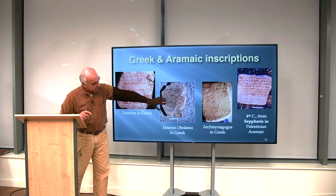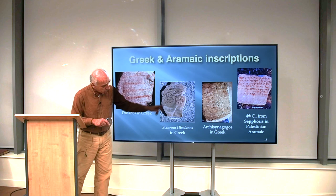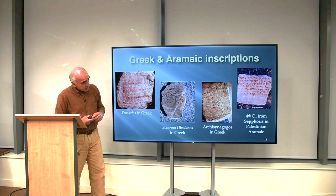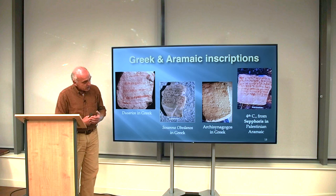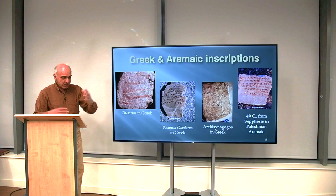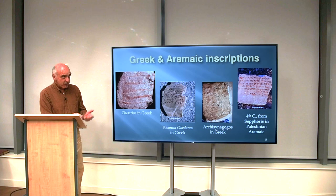And then on the right, there are two inscriptions, one again in Greek, mentioning an archisynagogos, a head of a synagogue. So even though it's in Greek, it's a Jewish tombstone. And the one on the far right is one of the most interesting, because it shows somebody who died in Zoara, written in Jewish Aramaic, but he came from Sepphoris in Galilee. So showing you international connections. We have inscriptions also from Petra, from Udhruh and other places in Jordan. So there are international connections shown by this very important group of about 450 inscriptions.